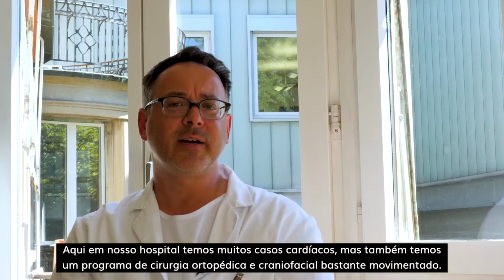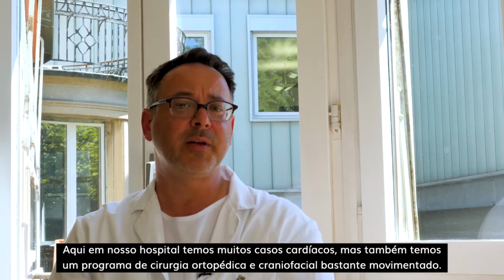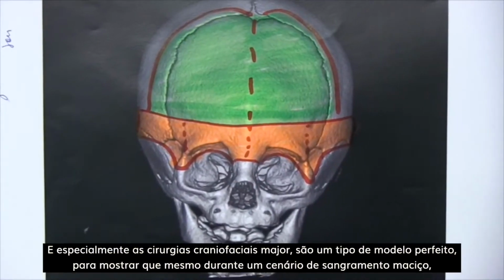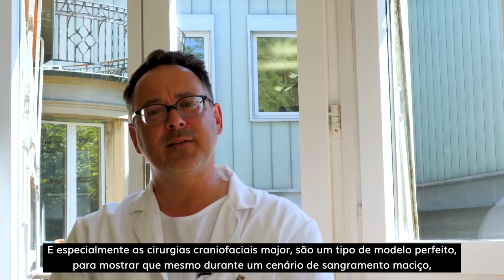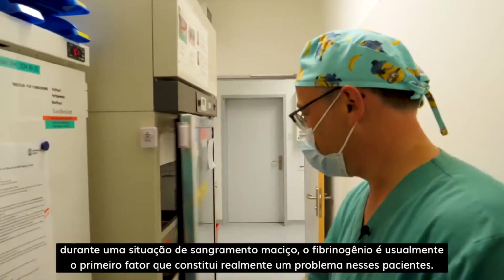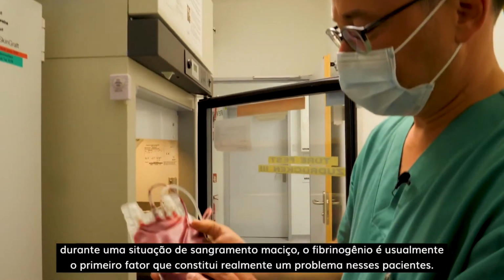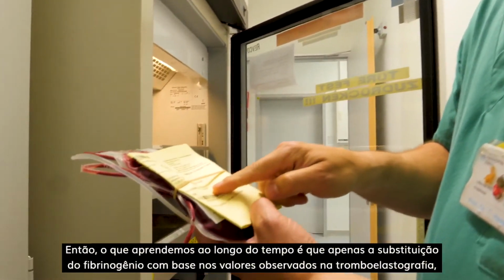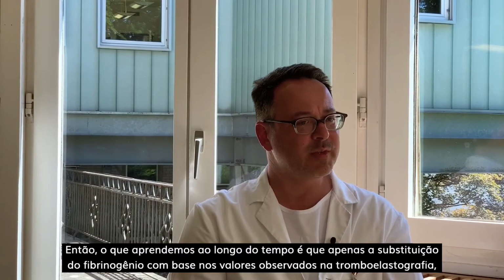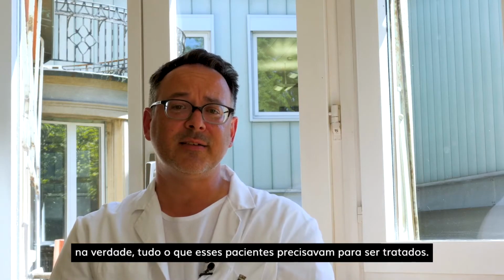We do have a lot of cardiac cases here in our hospital, but we also have a very busy orthopedic and major craniofacial surgery program. Especially the major craniofacial surgeries are a perfect model to show that even during a massive bleeding situation, fibrinogen is usually the first factor that is a problem for those patients. What we have learned over time is that just by substituting fibrinogen based on what we've seen in the thromboelastography values, this is actually all those patients needed to be treated.